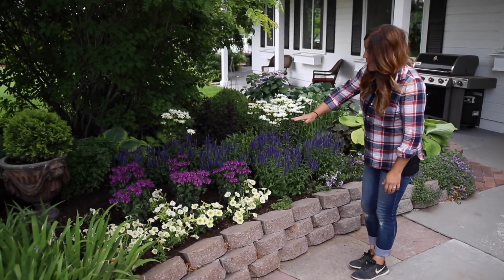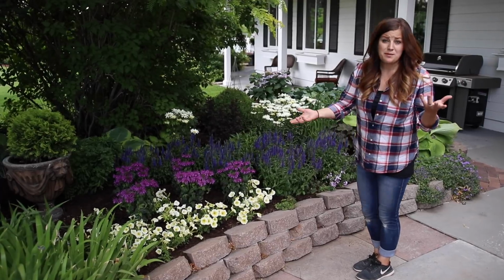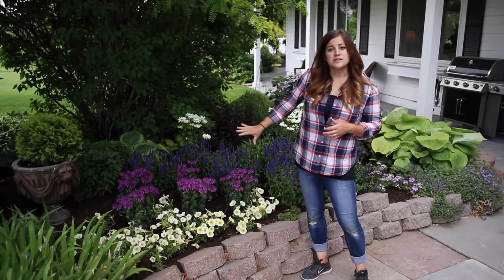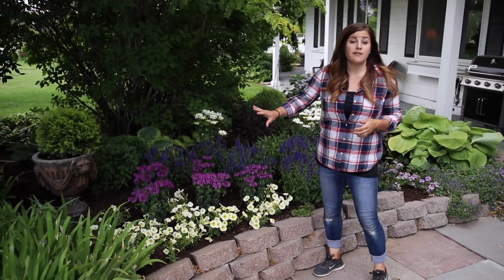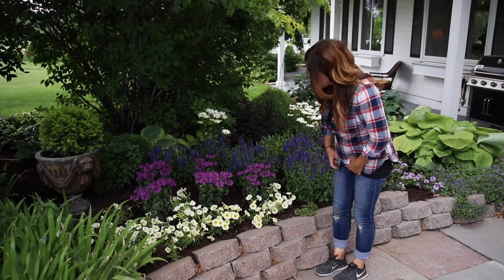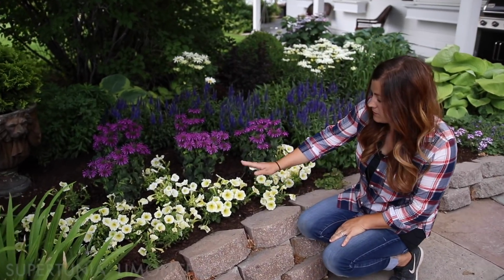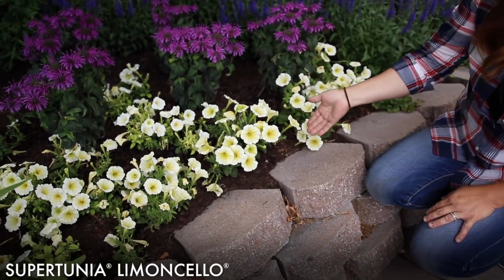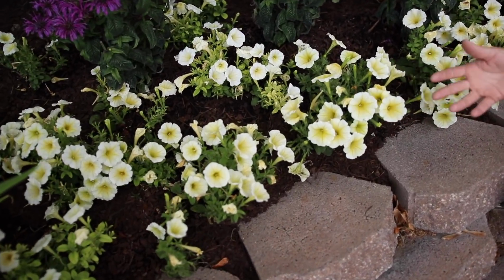So I just wanted to show you all the different layers here and talk to you about some of the plants. This area actually usually gets really strong afternoon sun, and all of these are sun-loving plants. It's a nice overcast day right now, so it was kind of perfect to come out here and show you. I did tuck in an annual first layer just because I ended up with a little extra space that I wasn't planning on. I happen to have these on hand, so I decided to tuck them in and they can kind of trail over the front.